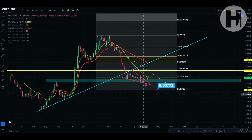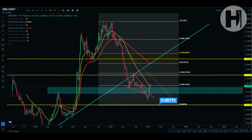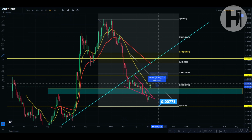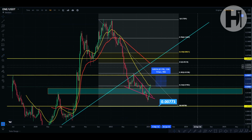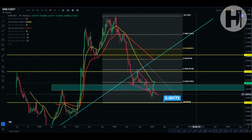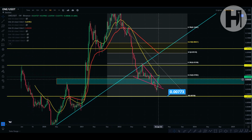So jumping into Harmony One on the weekly chart here, as you can see, we have been in this falling wedge. We had a little fake out here in December, and now we're breaking out of the falling wedge, and our technical target for now is at 0.03077 cents. So from where we are right now, that would be another 66 or 67% of profit. And I don't think we're going to get there immediately, right? I do think we're going to see some sort of a pullback.